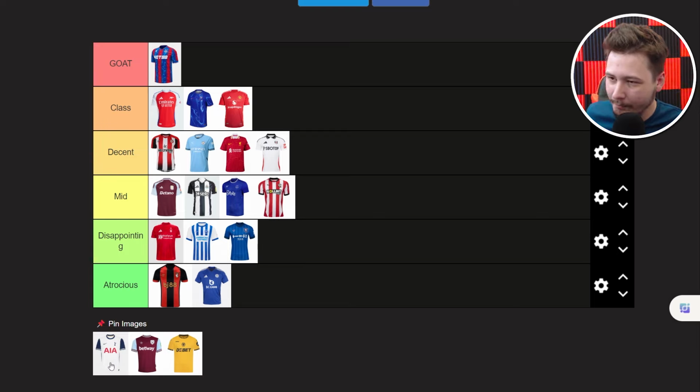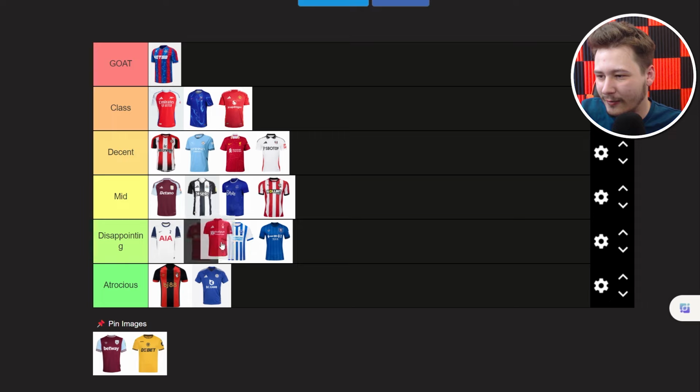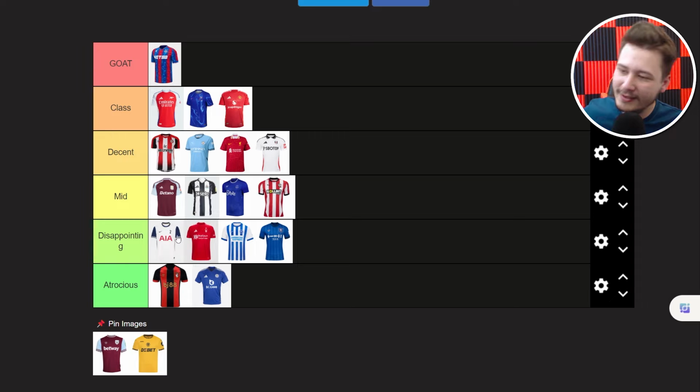Next one we've got is Tottenham. Now this one, I think it's a traditional Tottenham kit, to be honest. I like the blue sleeves, but that's all I like about it. It's got a little bit of a pattern on the cuff, but it's disappointing for me, probably top end of disappointing. I just don't think it stands out, to be honest. Oh, it's just a boring kit. Tottenham, come on, do a better kit than that. You could put a bit more of a pattern on there in the middle, not on the sleeves. It's just boring white.